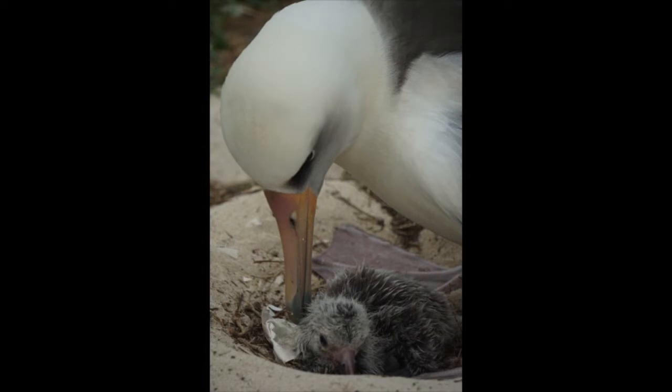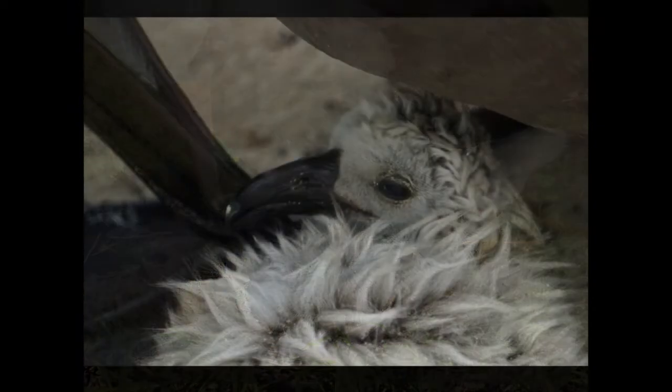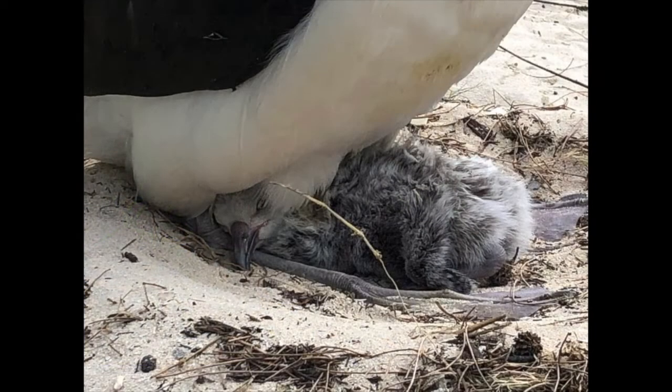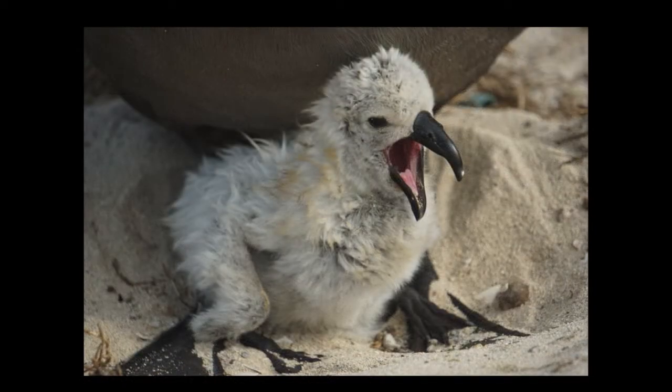Again, here's a newly hatched Laysan and a dry, fluffy one. Here you can clearly see the temporary pip tooth on the end of its bill, which helps a chick to pip through the shell. And there's that black-footed chick again.